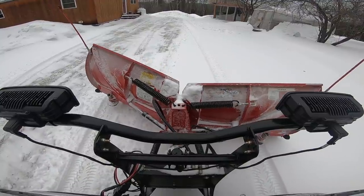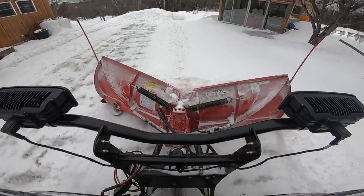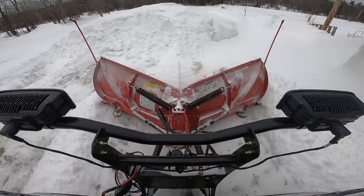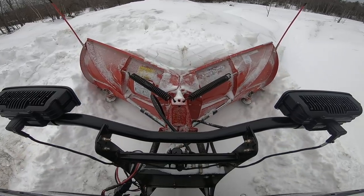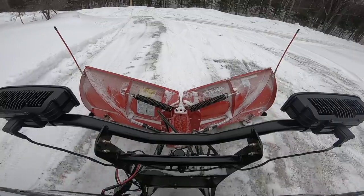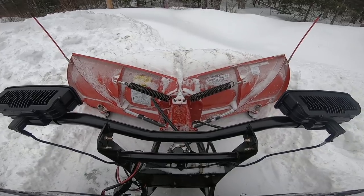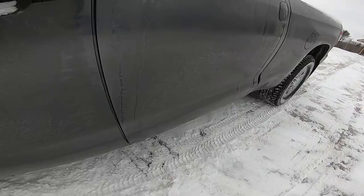30 degrees out, guys. It's feeling really nice. I know I keep saying that, but when it gets close to above freezing, it feels good. It's been a long, cold winter. Hard. There's so much more I want to plow, but everything is covered in ice. I'm scared, guys. I don't want to get stuck or run into a building or slide around.